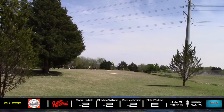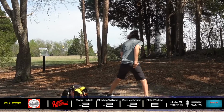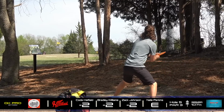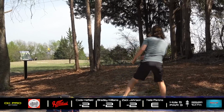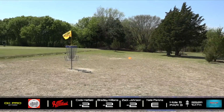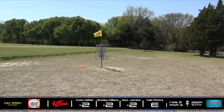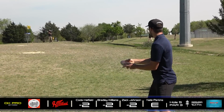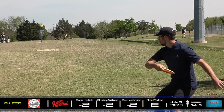And here's Zach. And that thing was humming. Yeah, it was. And like I said, that forehand, it's hard to get all the way up to the basket, but you can't complain about being out of the initial gap. And look at this shot by Nate. What a recovery shot. Wow. And that's why he's one of the better players in the world right there.